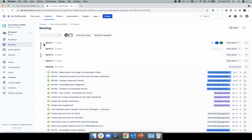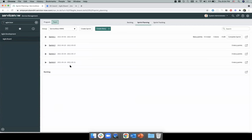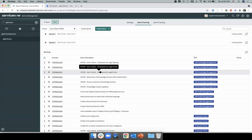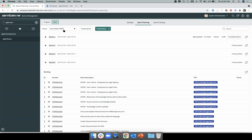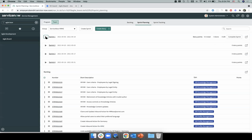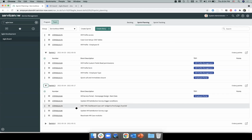So you see that there are 4 sprints set up, and each of these sprints have stories associated with them. And in the backlog, we have about 20 stories. So let me go to the sprint planning screen so that I could show you the same setup. So you see that we have stories here. There are 20 stories in the backlog for the ServiceNow HRMS group. And there are 4 sprints. If you notice here, there are 4 sprints here too. And sprint 1 has 5 stories, sprint 2 has 4, and then 5 and 5 again.